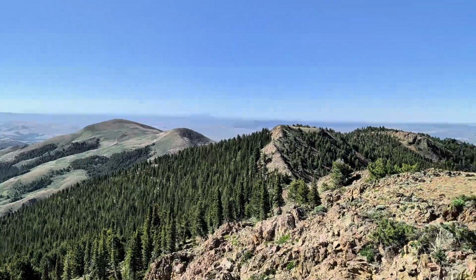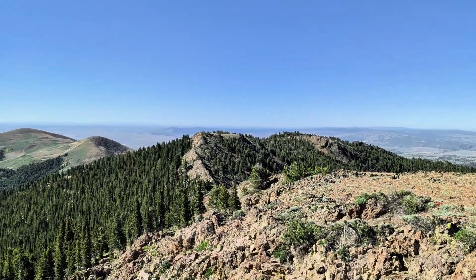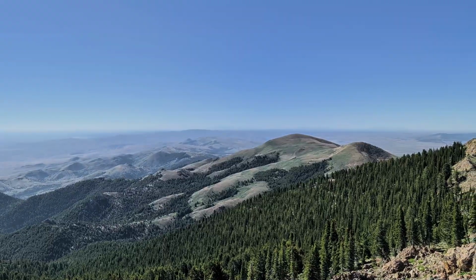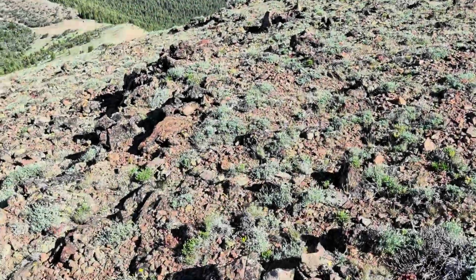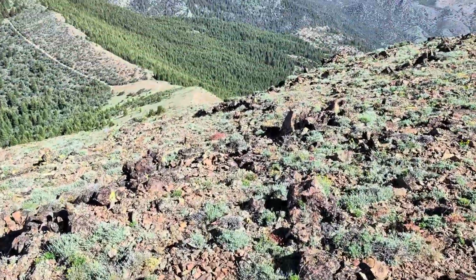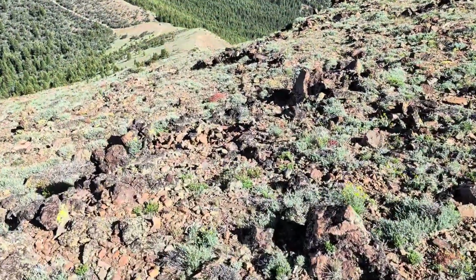Looking to the east, you can see Quicksilver Peak and more of the Owyhee Range. If it wasn't for all the towers and service road leading to the top, this would feel like a much more remote mountain peak. Still a beautiful mountain, and I enjoyed the peaceful morning on top of the Owyhees.